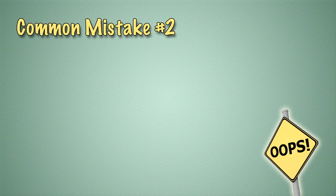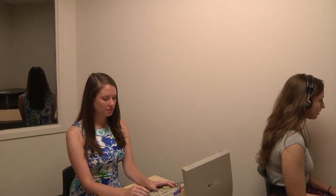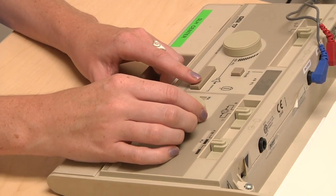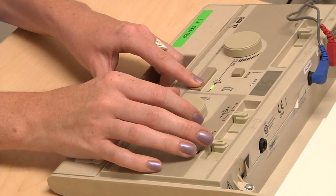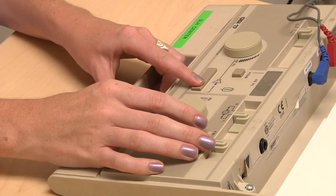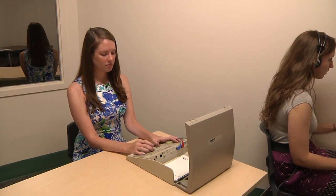Common mistake number 2, presenting tones in a predictable pattern. A very common problem seen in new hearing screeners is the use of a predictable pattern when presenting tones. Listen to this example. The way to avoid this is to be aware of the problem and to pause a few times during each screening to make sure the pattern is not predictable.